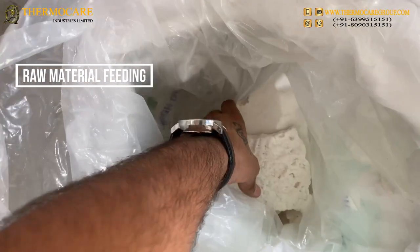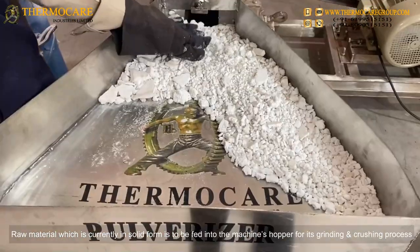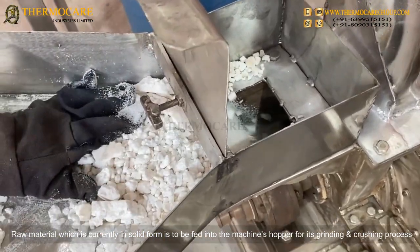Raw material feeding. Raw material which is currently in solid form is to be fed into the machine's hopper for its grinding and crushing process.